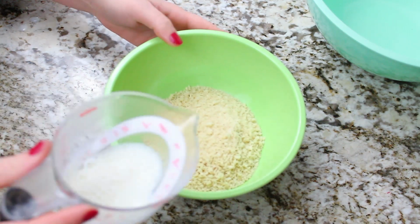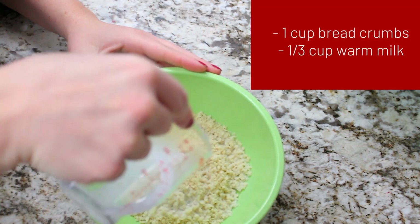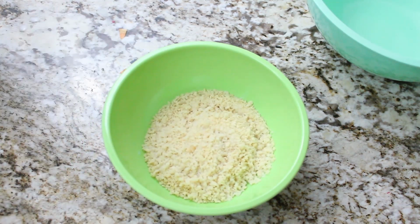We're gonna get our Swedish meatballs ready. So I have our breadcrumbs here. I use panko breadcrumbs, and we're gonna pour our milk into it and let it soak for a little bit while we get everything else ready.